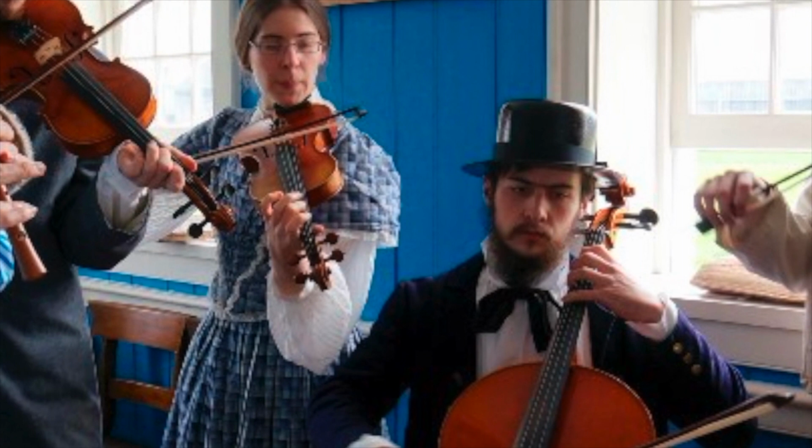Behind the musicians is a brightly painted blue wall, a wooden chair, and 2 slightly open windows, which expose the daylight. In the second photo, the camera is focused on the 2 young women in the foreground who are recreating a dance event from the 19th century.